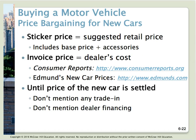If you can find out what the actual cost is to the dealership, not the sticker price, but what they actually paid for the vehicle, then offering a few $100s more than the dealer's cost is going to put you in a pretty good position to start your negotiations. And the last item on this slide is actually really important.